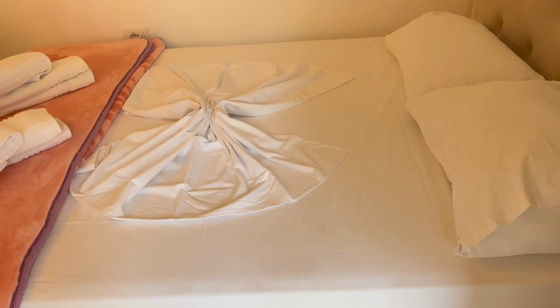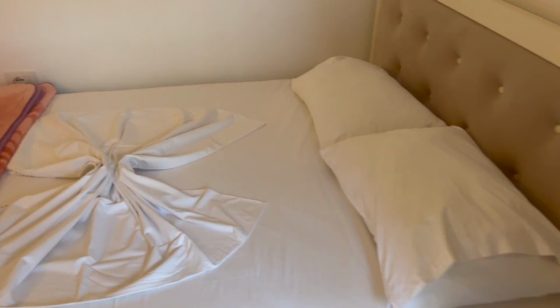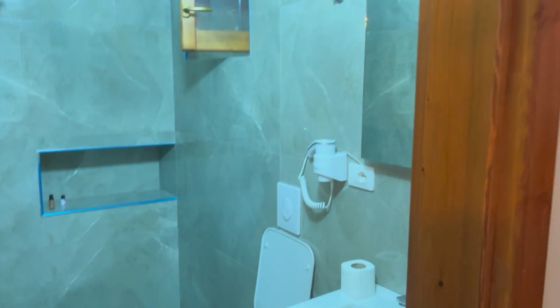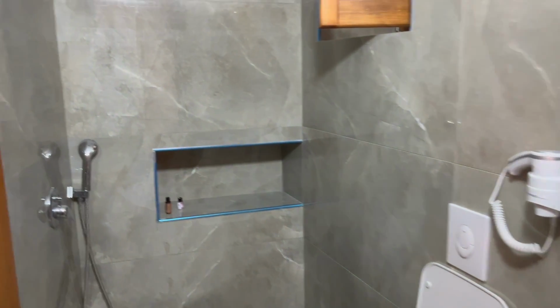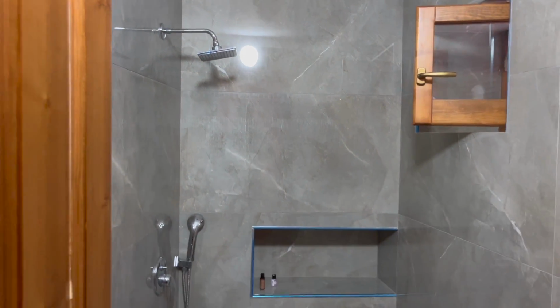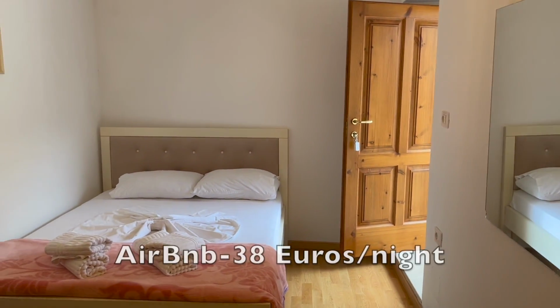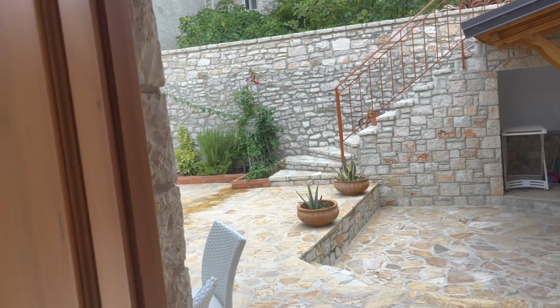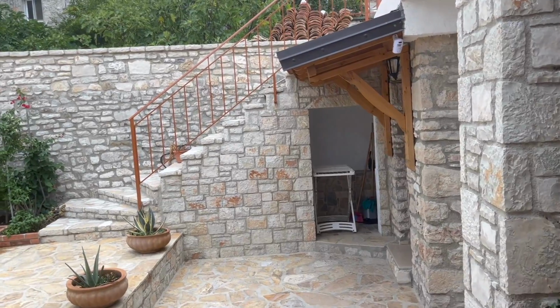Turn the light on. There's the bed. There's a little couch. Bathroom. Shower. Pretty nice for, I think it was 38 euros on Airbnb. I had some credit, so no out-of-pocket expenses for this one.